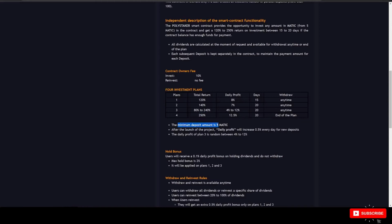The minimum deposit, like we said, is 5 MATIC. After launch of the project, daily profit will increase by 0.5% every day for new deposits. The daily profit of Plan 3 is random between 4 and 12%. So just keep that in mind. That's why I did not personally jump into Plan 3 myself. Again, I went the route of Plan 1 and Plan 4.